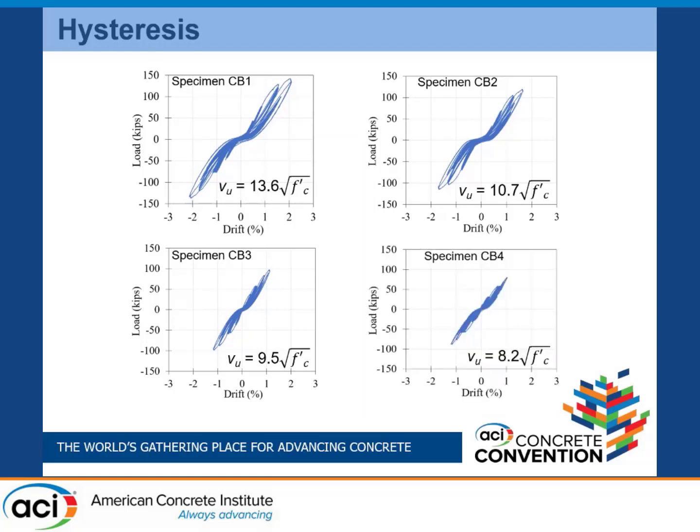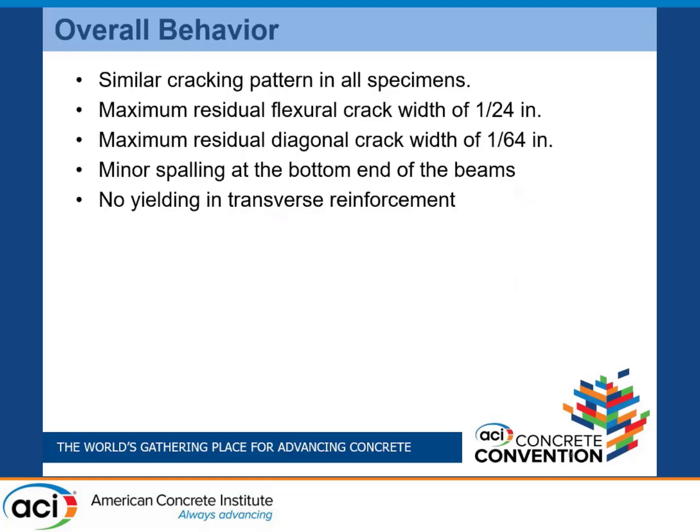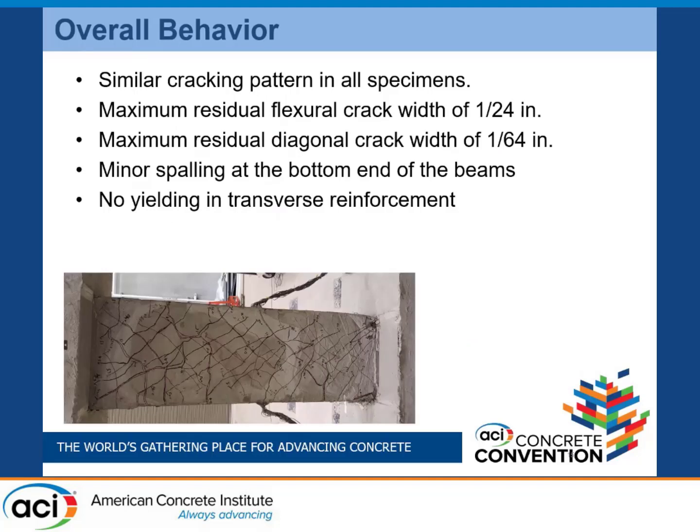In specimen 4, which had the lowest ratio of fibers, we saw shear stresses of about 8.2 square root of f'c and maximum load of about 88 kips at a drift of about 1%. Overall, the cracking and damage that we saw in the beams was similar in all of them and would be considered minimal or negligible. Within the h distance from the interfaces, we measured crack widths, the flexural ones and the diagonal ones, at the end of the wind loading protocol.